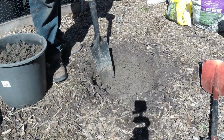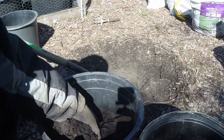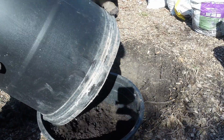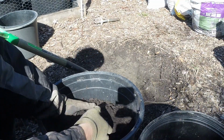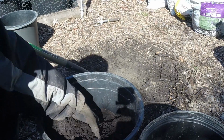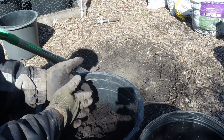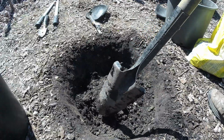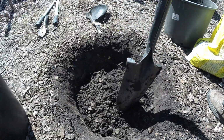I loosen the clay soil in the hole or in a pot, and I like to add a little bit of the soil from my raised beds, which is often sandy and rich in organic matter. No compost or fertilizer. The idea is to give a sufficient head start to the young fruit tree while encouraging its roots to explore wide and deep beyond the initial hole.